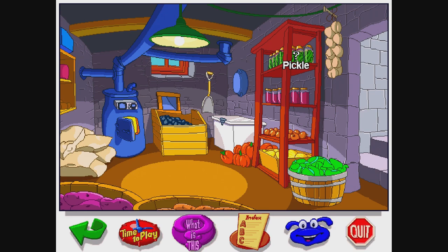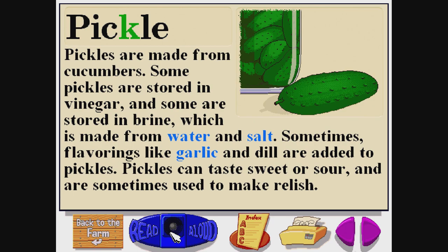Pickle. P-I-C-K-L-E. Pickles are made from cucumbers. Some pickles are stored in vinegar, and some are stored in brine, which is made from water and salt. Sometimes, flavorings like garlic and dill are added to pickles. Pickles can taste sweet or sour, and are sometimes used to make relish.